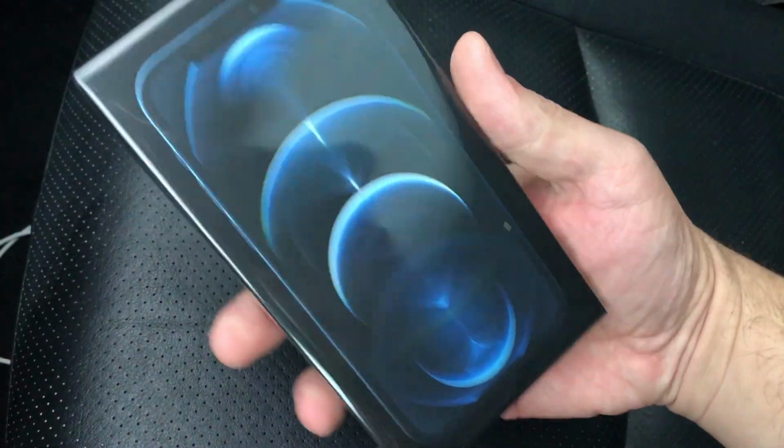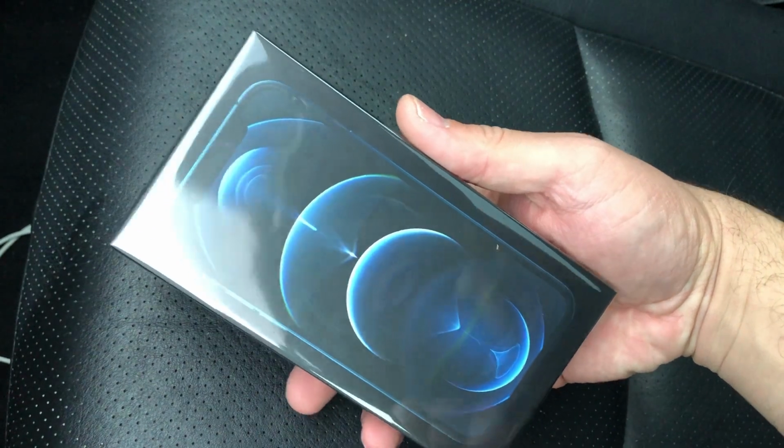Now most YouTubers would drive home and get a nice setup ready. That's not me. I can't wait. So we're gonna do an in-car unboxing. This is actually my second one, but I haven't got that video uploaded yet, so hopefully I've improved. So here we go. This is the seat of my car, and here is the iPhone.